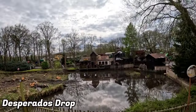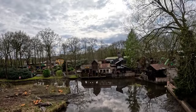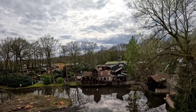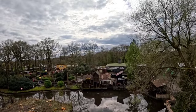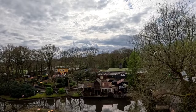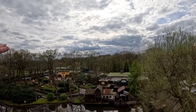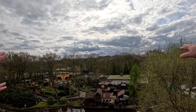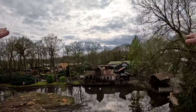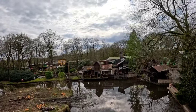Right, we're going on Desperado's Drop, nice little drop tower. Towards the back end of where the Western theme is, you've also got the rapids off to the right, but let's have a ride. They're like ponds and stuff. You need to do something with them. And it's very unpredictable. It's quite a long way up. Here we go. Straight down that time.